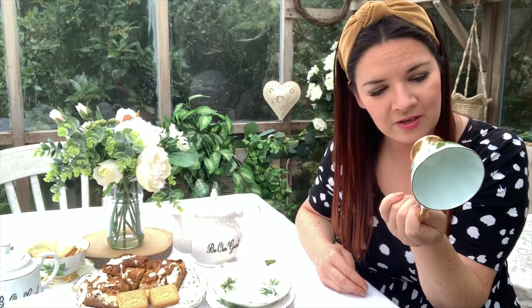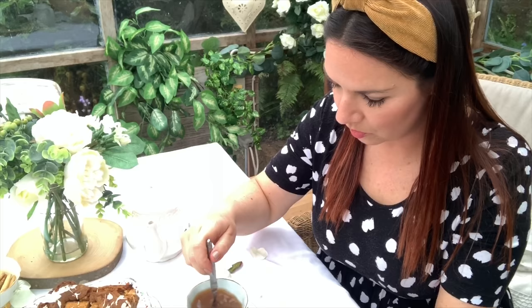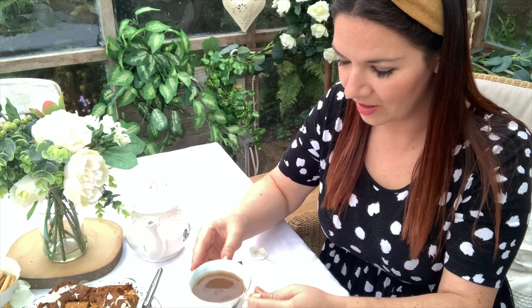So cute. And I'm gonna pour it. I'm gonna do it here. I don't want to go on the tablecloth. I say tablecloth, it's a bed sheet. That tea looks good. Would you like a tea? You can have something stronger if you like. It's completely up to you. I've got my tea, cup of the day. A little bit of this, I think it's still hot.